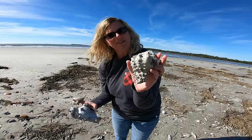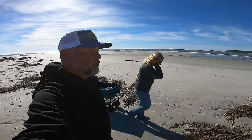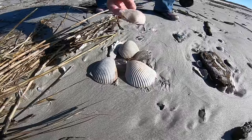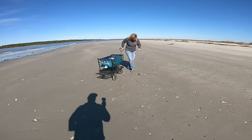We're all excited to find that. I think we're in for a shell of a day. When you treasure hunt, you're looking for those shells that you don't commonly see, right? There's a sawtooth pen shell, sailor's ear, some arcs. Wow, that's a monster.